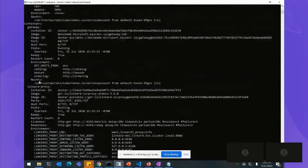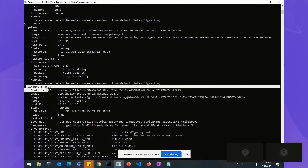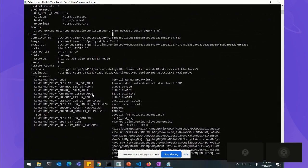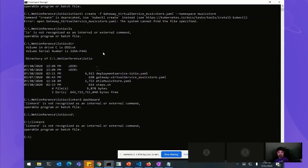Notice how there'll be two containers. One is the gateway container itself, which is my gateway latest. And then there is the other container, which is a Linkerd proxy. And that's the idea there. And the Linkerd dashboard is similar to the Kubernetes dashboard, where it will show you services and tell you what the health is, what the inbound traffic looks like, and so on and so forth. All right. So any questions, Jeff? A few other things to cover here, and I'll give it back. Any questions so far on service mesh?